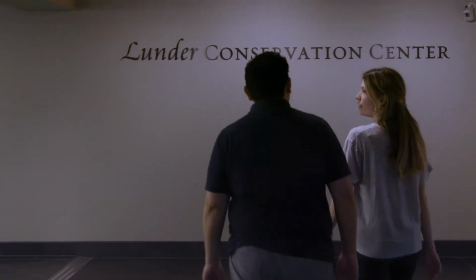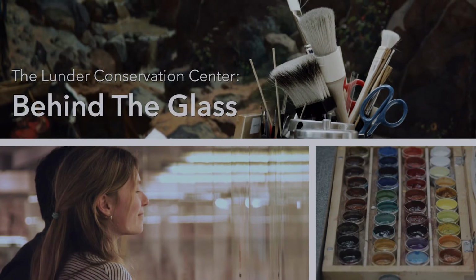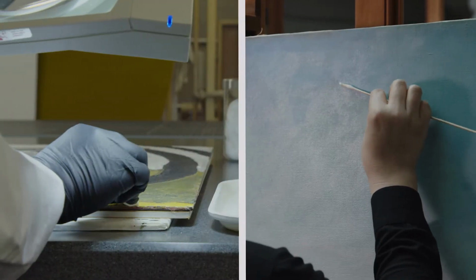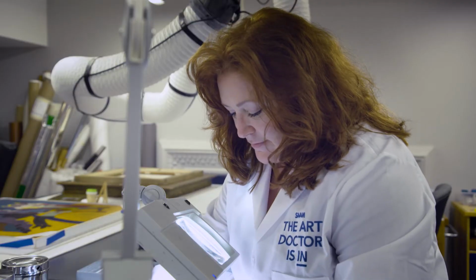We want our public to be part of the journey as we preserve our cultural heritage. If you look closely, you might recognize some of the tools that we're using. Cotton swabs, cosmetic sponges, even dental tools. Our art doctors use the same equipment as they do in the medical field.